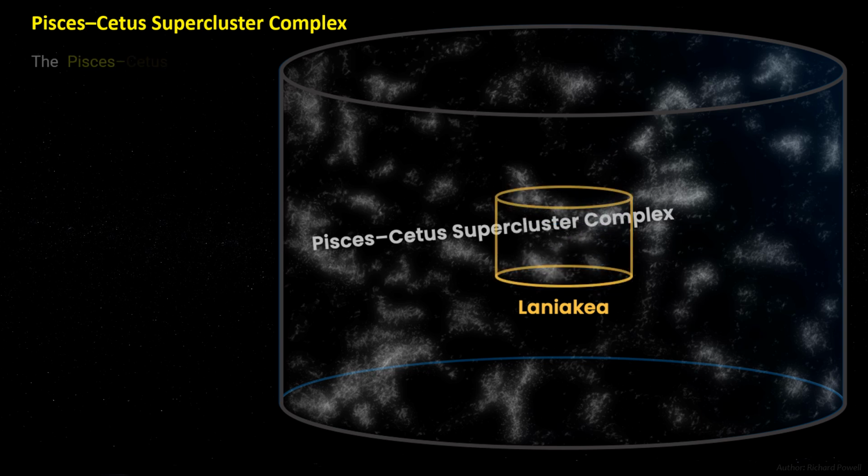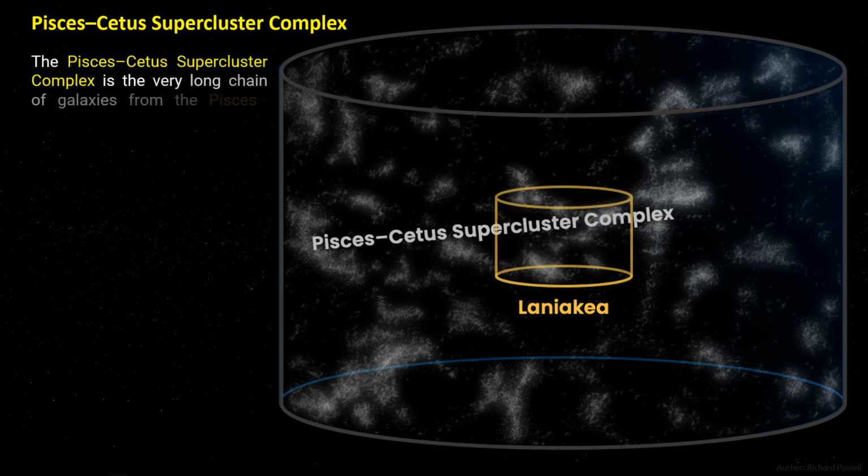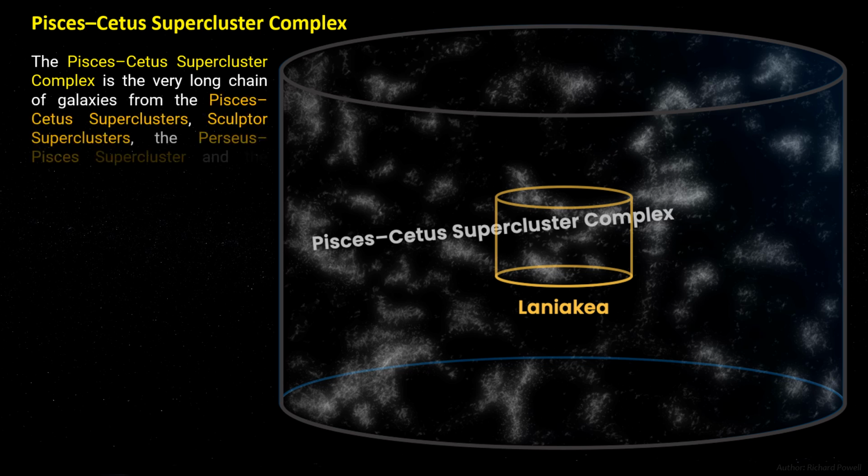The Pisces-Cetus supercluster complex is the very long chain of galaxies from the Pisces-Cetus superclusters, Sculptor superclusters, the Perseus-Pisces supercluster and the Laniakea supercluster, the small cylinder.